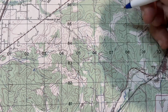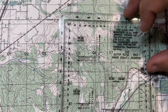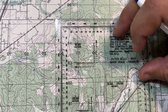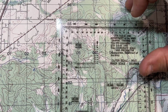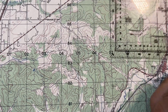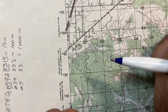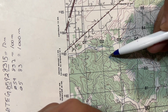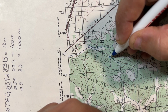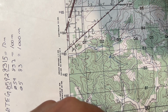All right, so back on our point, we go ahead and mark our point right there, and we measured where that is. Now let's say that I want to move from that location to right here. Let's go to this pond right here. So I have my start point, which is that hilltop. And let's say I'm meeting somebody at this intersection right here, for pickup.